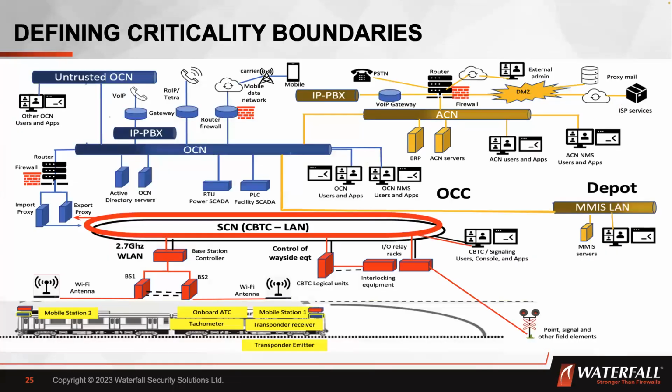And by way of just practically looking at an example here, as you can see this slide, railways are complex. Just to orient you a little bit on the slide, you see the red network, the blue, and the orange generally on the slide, with the train down at the bottom left.